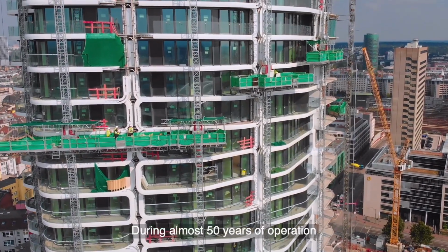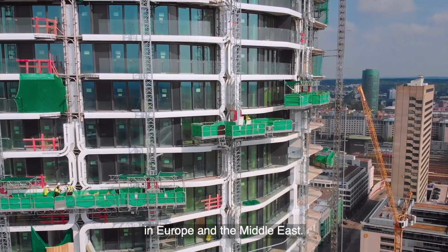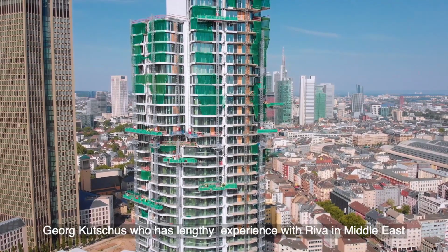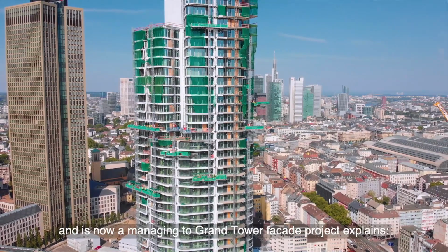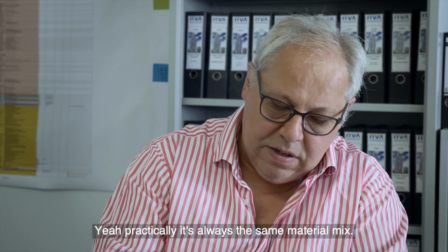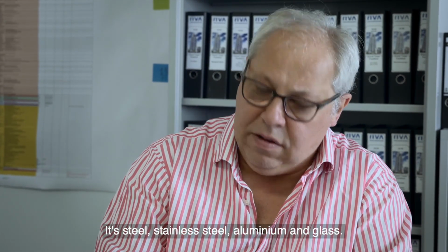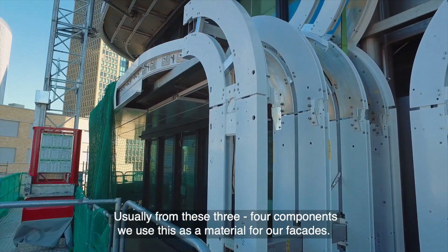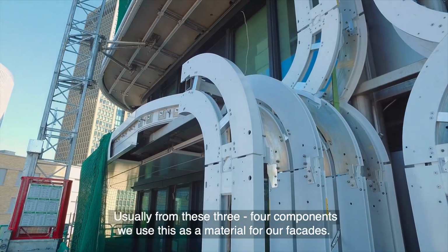During their almost 50 years of operation, they have completed several complex metal and glass facades in Europe and the Middle East. George Kutchus, who has lengthy experience with Riva in the Middle East and is now managing the Grand Tower facade project, explains. Practically it's always the same material mix. It's steel, mild steel, stainless steel, aluminium and glass. Usually from these 3-4 components, we make our facades.